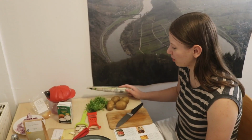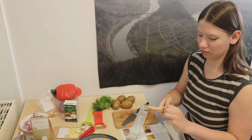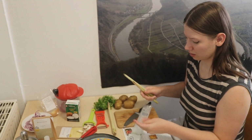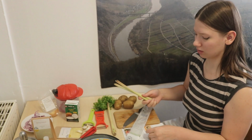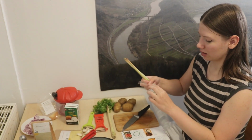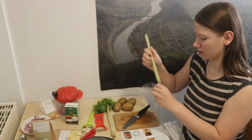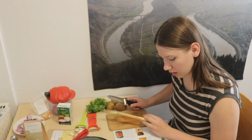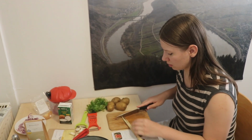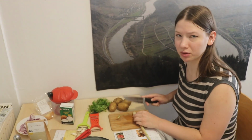Ta-da! I will now cut up the lemongrass. These are 3, but we only need 1. I've never seen that in this form before. I have it at home, but dried and small. I have to cut 2 centimeters from the top and from the bottom.